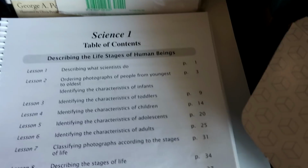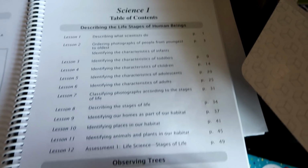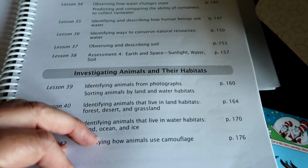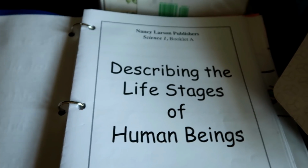I'll give you a quick peek at the table of contents. I think there's a lot of life science here in Science 1. So we started with describing the life stages of human beings, observing trees. We went on to exploring sunlight, water, and soil, investigating animals and their habitats. This also comes with booklets that go with each chapter, and I just hole punched everything. We just put it into a binder here.